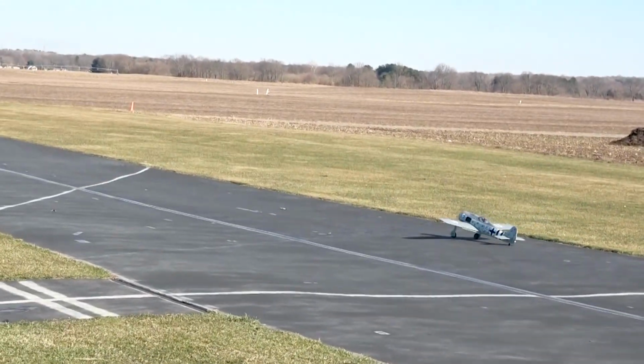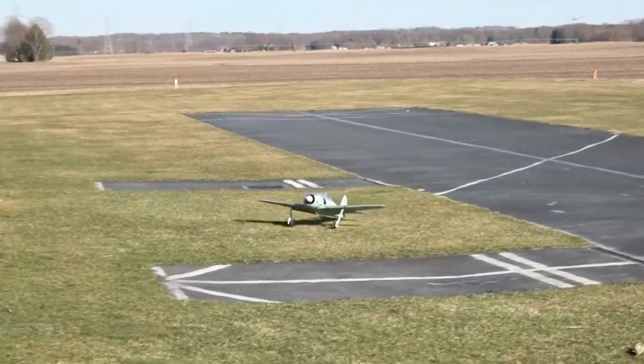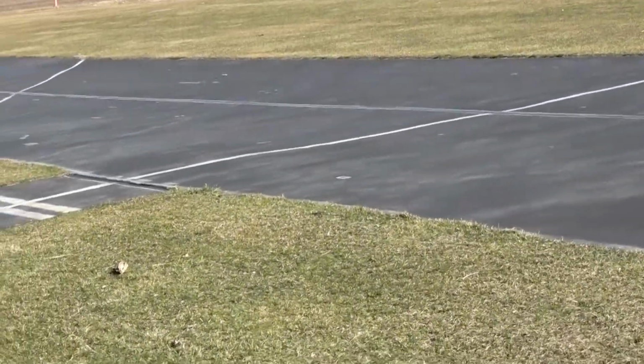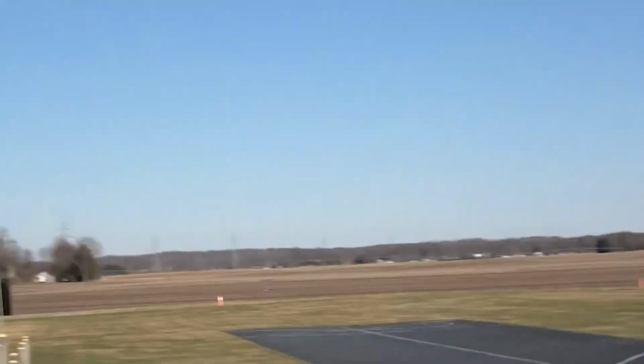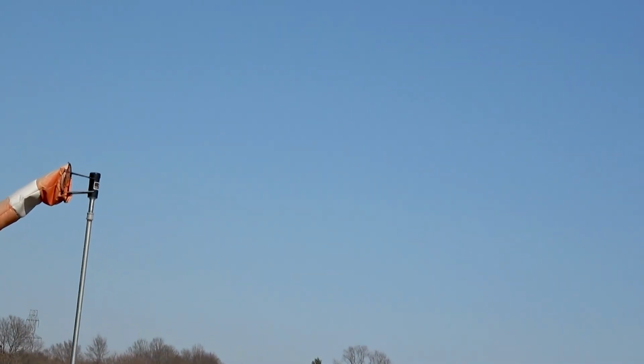I got it in the glide. I'm trying to get it down. I'm out of the way. We're good, we're good, we're good. Yeah, I don't have nothing. I'm just gliding. Yay! Nice landing. I was watching you and drove mine into the fence.